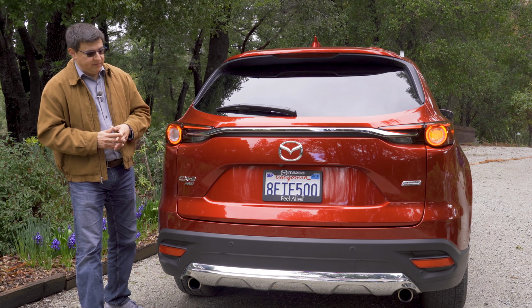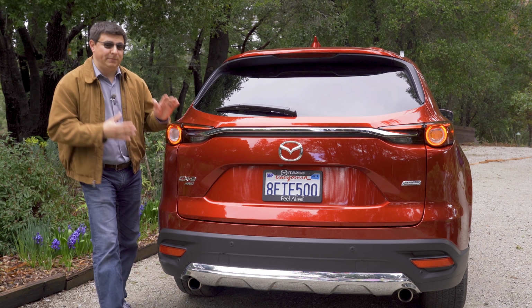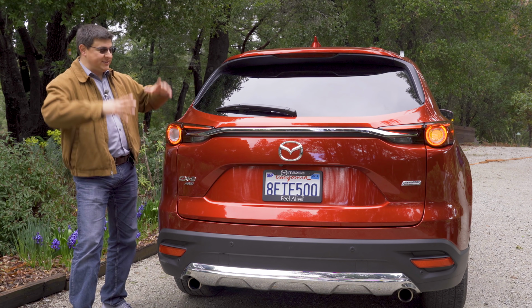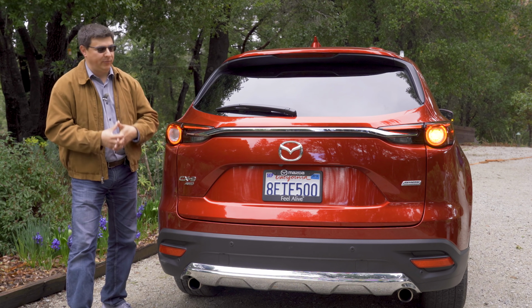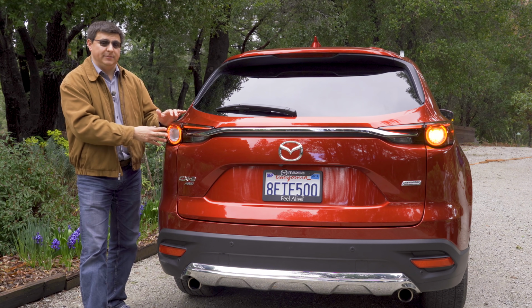Now, one thing that I will mention back here is that there are a lot of curves and a lot of areas in here that are a little bit difficult to clean. Here at Alex and Autos, I always wash the cars before we film them, and this was a little bit of a bear to really get in all those crevices to keep clean.